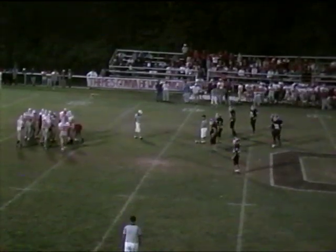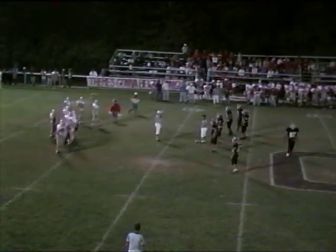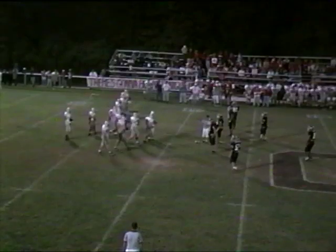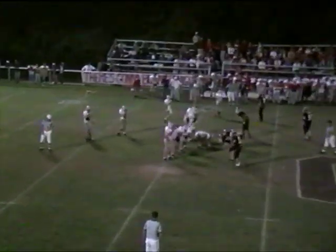Bill Sloan prancing on the sidelines here at Cumberland. Have you ever seen Bill Sloan prance? It's a beautiful sight, people. That's a bad word to use for a real He-Man like Bill, you know, prancing on the sideline.